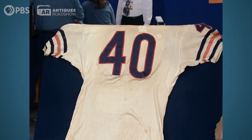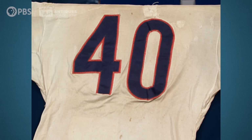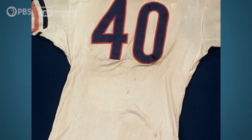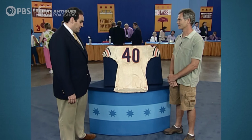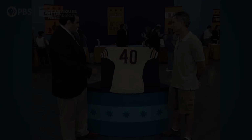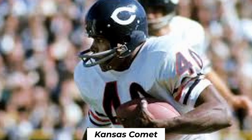But for years it remained folded away, unseen and unappreciated. The guest's wife had even suggested using it as a cleaning rag, dismissing its importance. This was not just any jersey. It was an authentic game-worn relic from around 1969 or 1970, some of the prime years of Gale Sayers' career. Known as the Kansas Comet, Sayers was one of the most electrifying players in NFL history, his brilliance on the field tragically cut short by injury.